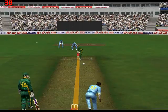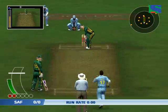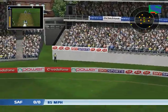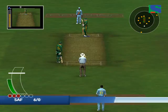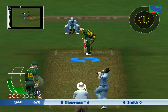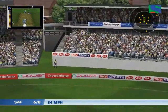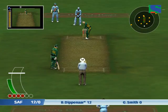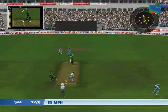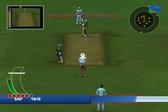Big shout for that one. Second. Oh, he looks good when he hits down the ground. Very good. Effortless, brilliant, and maximum. Straight drive is his favourite stroke. We know that, they should know that, and it shows.